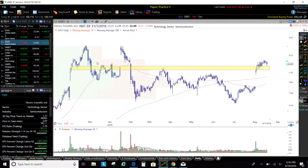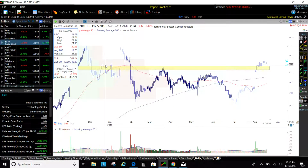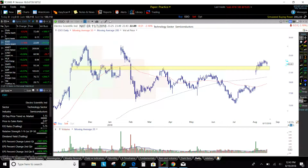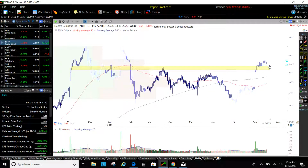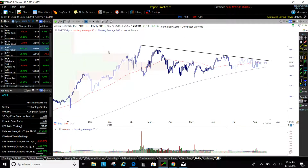ESIO, this is one I've highlighted a few times before, but this area around $22 was support down here, resistance here, kind of chopped around it, acted as resistance in March, broke above it, and now it's kind of consolidating a little bit just above it. So I'm just kind of watching this one to see what it does. But once it consolidates and starts to pull away, this one would make a potential long idea for me.